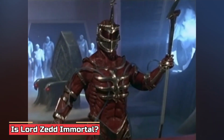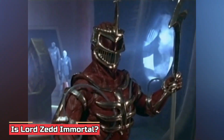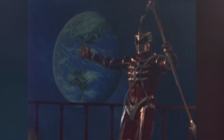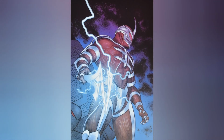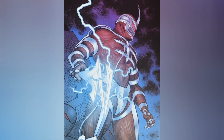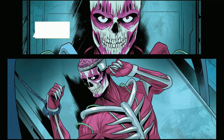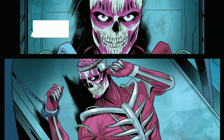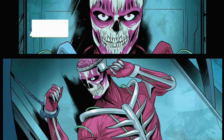Is Lord Zed immortal? This one is an age-old question. After all, villains love being immortal. Many of them even die seeking immortality, but as far as Lord Zed is concerned, it is reported that Lord Zed lived for at least 10,000 years without aging. So while we don't know for sure if he was genuinely immortal and could survive or withstand any and all types of injury, he is close to being an immortal.